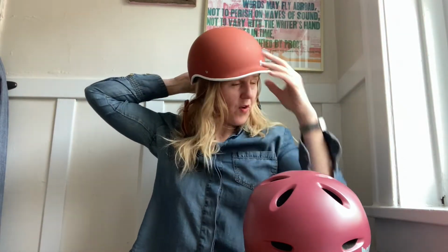However, I was pleasantly surprised this helmet dialed down further than the Bern helmet. So if you're like me, you have a small head and that's a problem, know that the 1000 helmet dials down quite a bit further than the Bern helmet. The Bern is still too big for me.